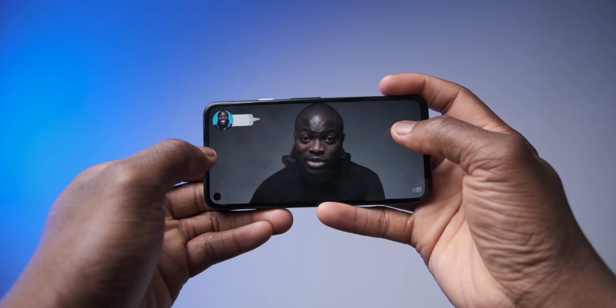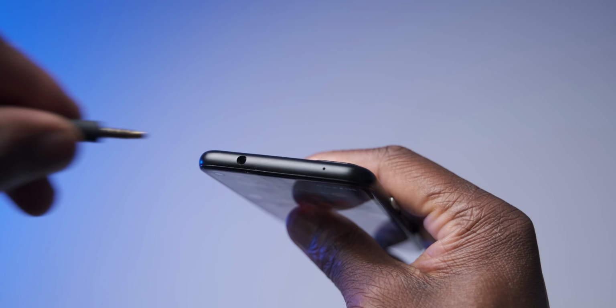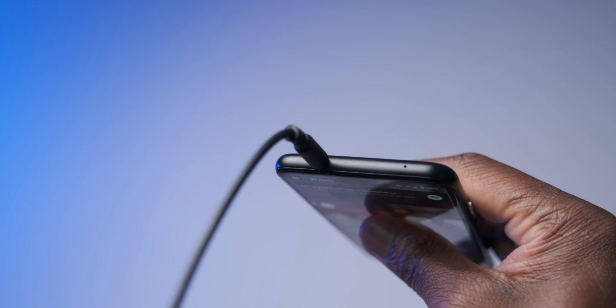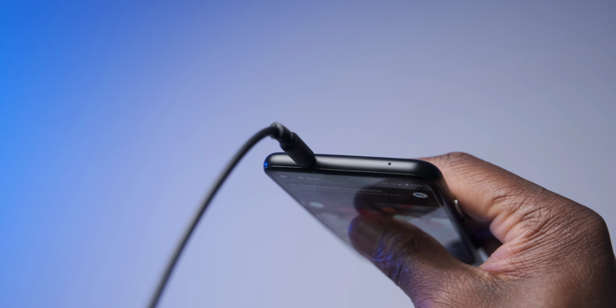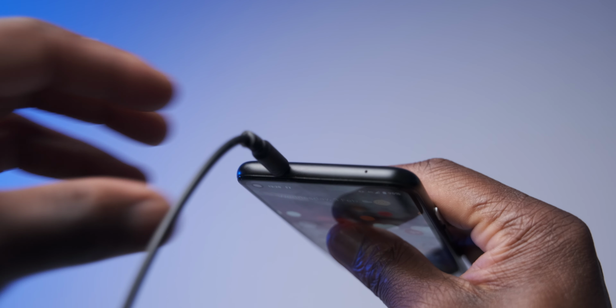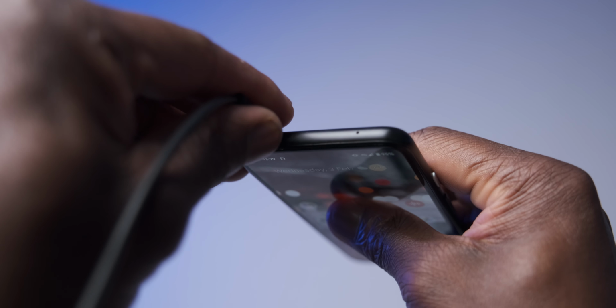Next is having a physical hardware fingerprint scanner and a headphone port. With how much companies over the years have tried so hard to kill the headphone port from phones, which still feels like a strange decision, to see it here on the Pixel 4a is a relief and adds a level of value and peace of mind if and when you need to use wired audio in any situation, with no dongles or adapters needed.